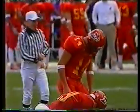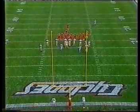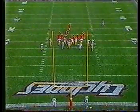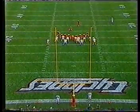Now they're going to spot it, as you mentioned, at the 25. 35-yard extra point. And you can see the wind, and that's the open end of the stadium. Good snap. Good hold. And it is good. 57 seconds left in the half. The Cyclones by 2 touchdowns.